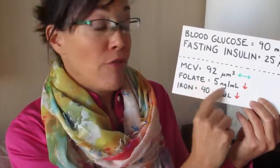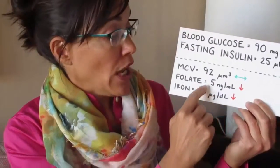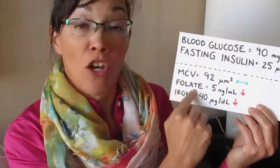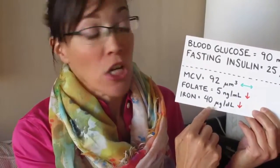But if your folate is low and your iron is also low, by the way, if your iron is low, normally your MCV would be smaller because there's not enough iron to help it get bigger. If both of them are low, then your MCV can end up looking normal, when the fact is, it's not normal at all. It's just that there's a balance between the low folate, which would have made it bigger, and low iron, which would have made it smaller. So this is another example where looking at only the MCV doesn't actually tell us what's going on in your body nutritionally.